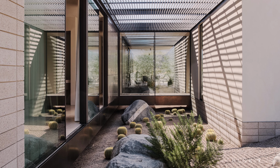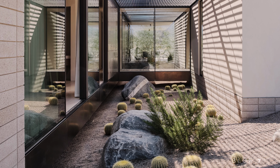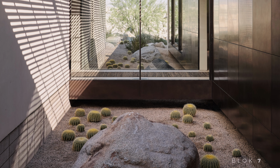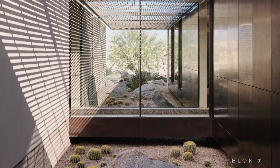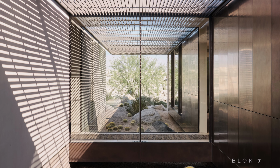The east wing serves as the main living area, featuring the primary suite, 2 additional bedrooms, and a spacious great room with 30-foot glass walls on both sides. The glass bridge that connects the 2 wings creates a sense of tranquility upon entry and separates the home into 2 internal courtyards filled with native desert plants.